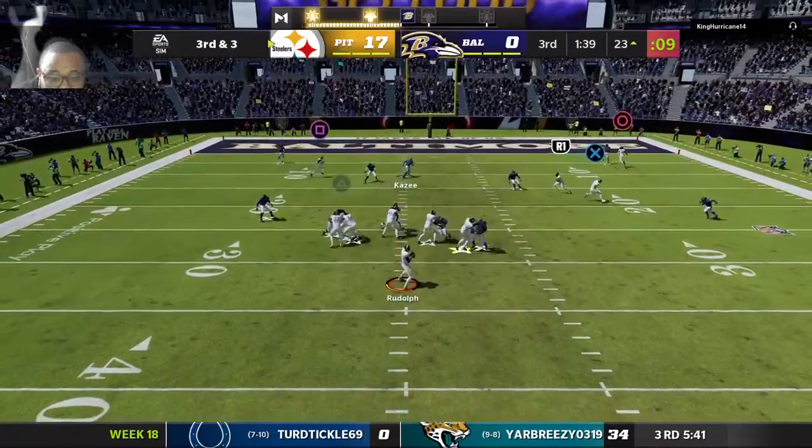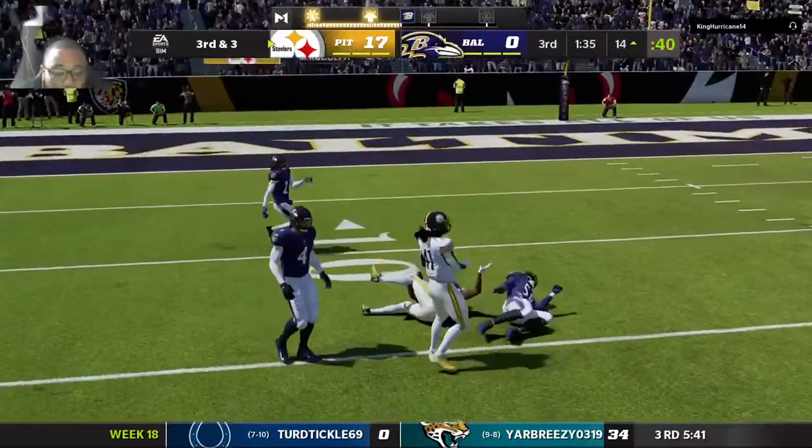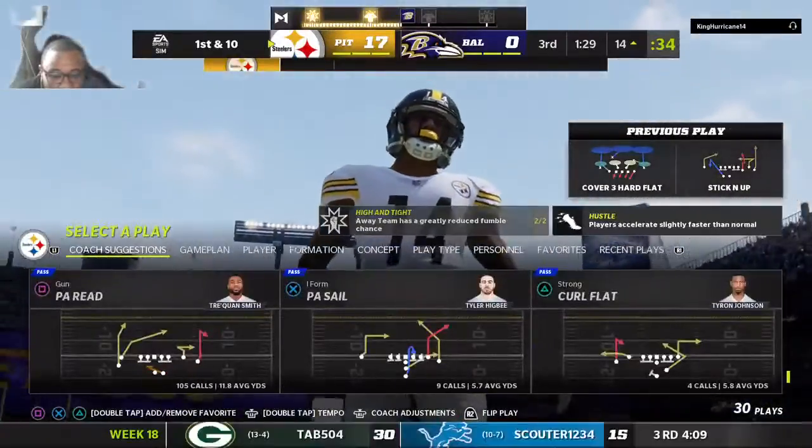Here's Rudolph. He's got an open man. He completes it to Higbee, and they're able to get the 3rd down conversion.